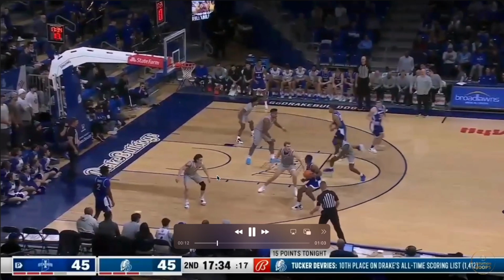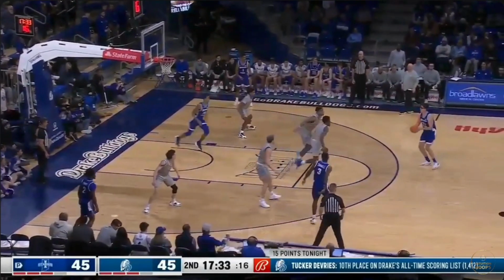All right, time for the next clip. And Avila gets the ball at the top of the key. Is he going to pass to the corner, pass to the rim, or wait and reset the play?